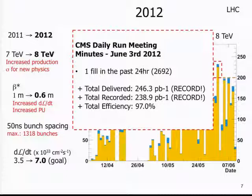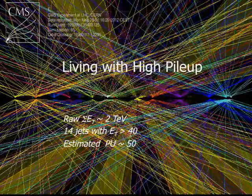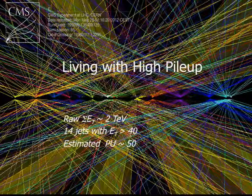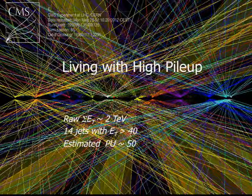We work with 50 nanosecond bunch spacing, and we have a goal of about 7 × 10^33 in terms of luminosity. As you have seen in the previous slide, this goal is basically almost achieved. So what we have to do with this high instantaneous luminosity is learn how to live with pileup.